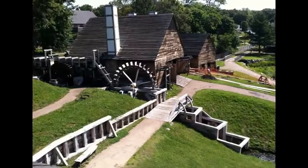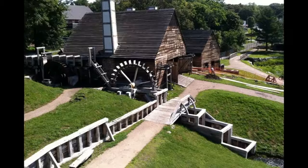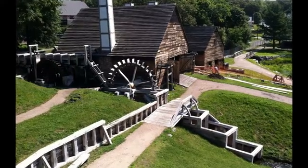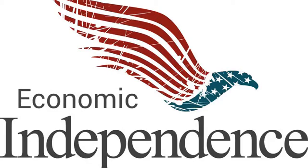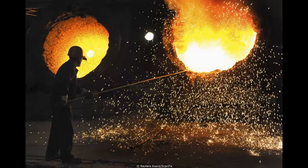In the big picture, the Saugus Ironworks did more for the colonies than just produce iron. This was a step towards independence, specifically economic independence. Settlers no longer needed to depend on Europe in order to get their iron materials. Instead, they could just make their own. Also, being the first successful ironworks in North America, the Saugus Ironworks laid a foundation for the highly successful American metal industry.